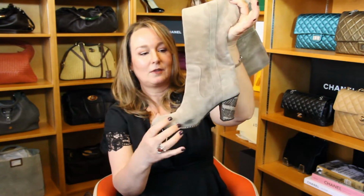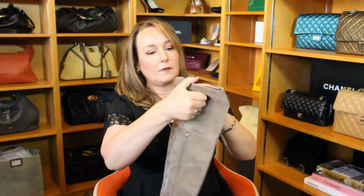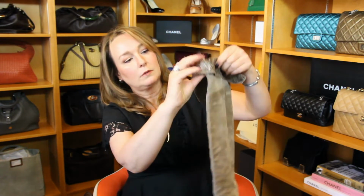I'm gonna have to try to get that off. I wear these a lot. I can either wear them just like this, or if I turn this part down, it does show more snake skin. Also by Christian Dior, these are my favorite pair of shoes.